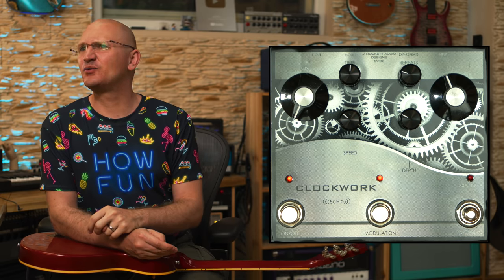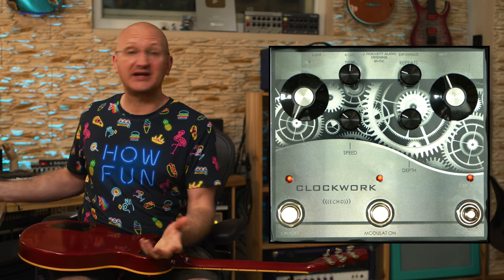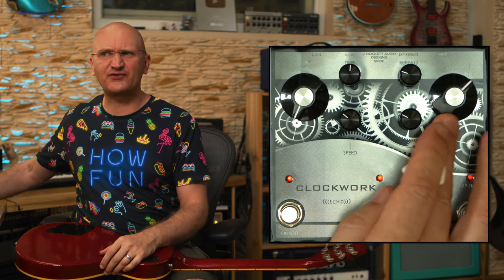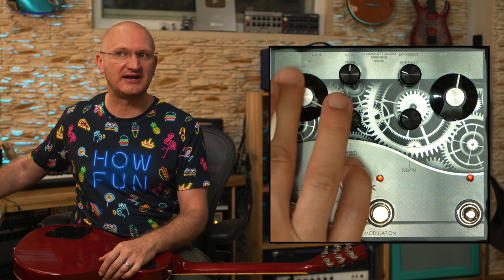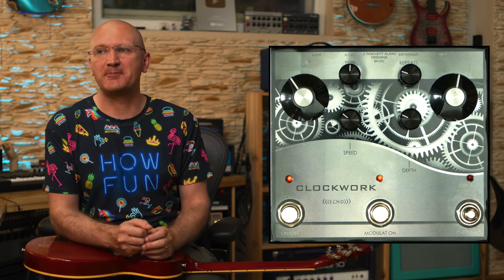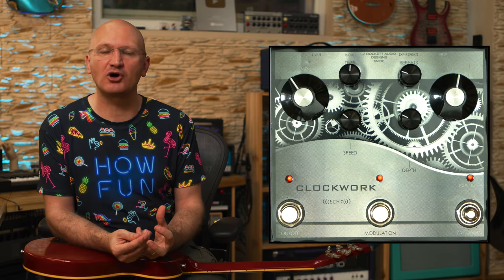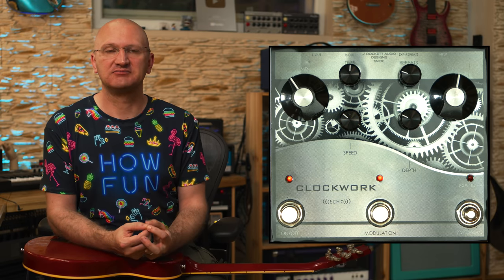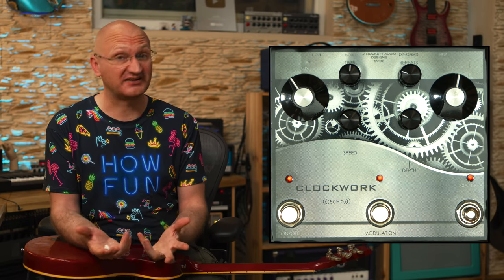And whether it's got expression inputs and all that stuff, and whether it inspires. The drive feature or the level feature, I think, is pretty damn cool. The fact that you can go delay only is pretty damn cool. Don't know what to think about the stereo out, but it is purely inspiring. And if you're a fan of those modulated Memory Man sounds, then this is a pedal to save up for. That's all I got to say.